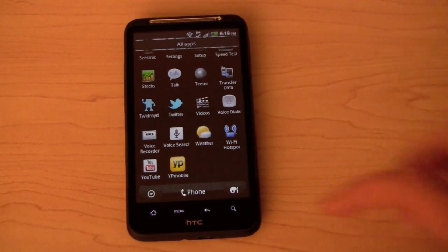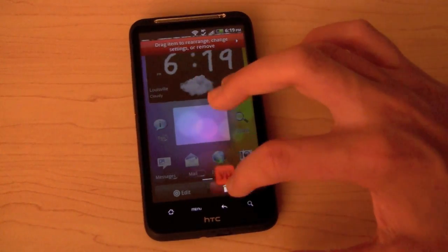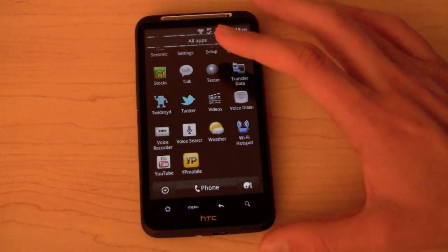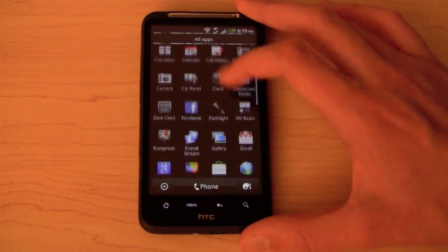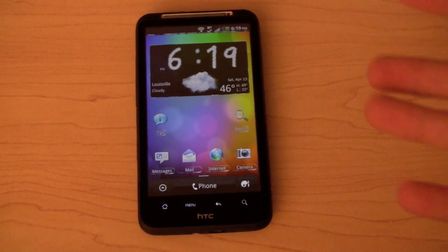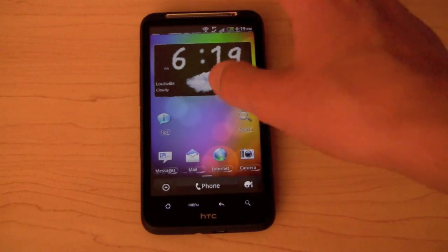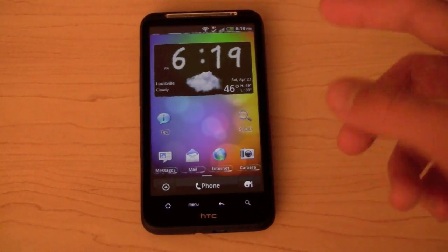And the unfortunate thing is you cannot delete these apps like YP Mobile. You can add them, but you can't delete them. We'll go back. As you can see, you cannot delete those. That's a little annoying. Not a huge deal though. It's not really a huge bother. So, other than that, the whole OS, the whole Android 2.2 and HTC Sense, is a really good experience. I've been super duper happy with it. So I don't think you'll be disappointed with it at all. It's really nice and really snappy.